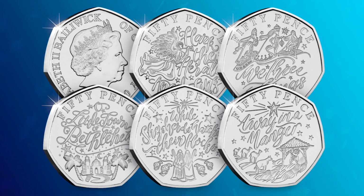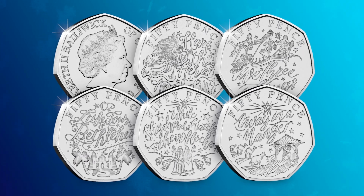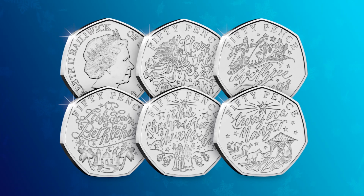So if there's one thing that's going to get you in that festive spirit this year, it has got to be singing Christmas carols. Now, don't worry, Alex and I are not going to start singing anytime soon, but we had some fantastic news as 5 Guernsey 50p coins were released featuring some of our favourite Christmas carols.